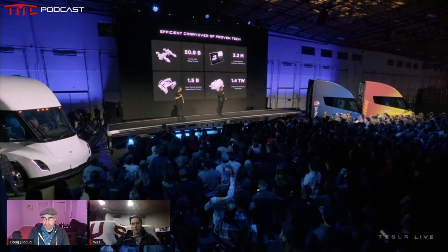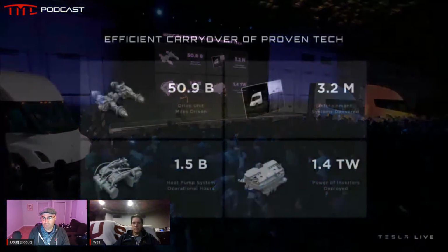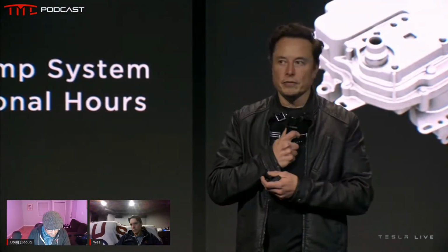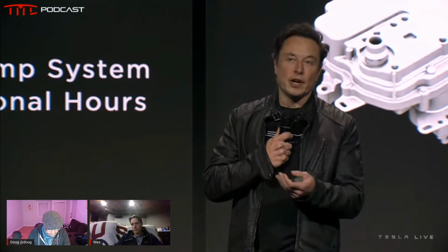Cool. Yeah. So we're obviously leveraging a ton of stuff that we've already done. We've got, it's now probably 51 billion miles driven. I don't know, it's more every day. So we're using our existing drive units, power electronics, infotainment, our super efficient heat pump, HVAC system, and state-of-the-art inverters. So we're able to leverage the existing powertrain and elements that are already made at volume in order to achieve extreme efficiency of cost and capability.